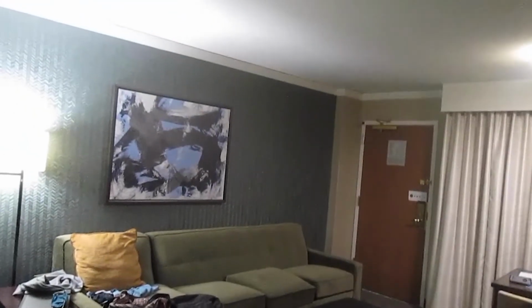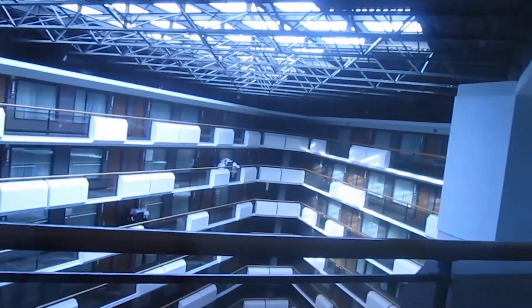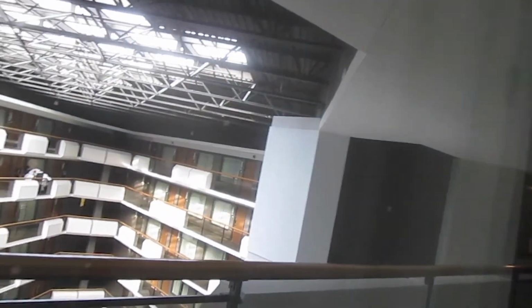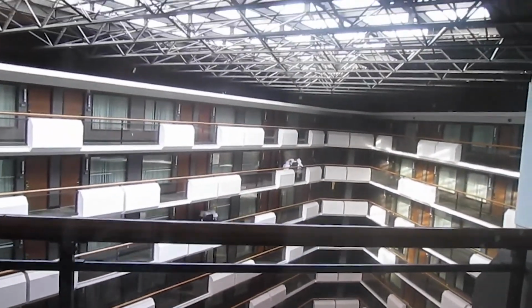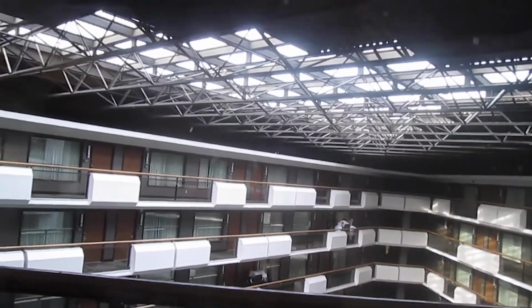All right, so now that we've seen everything, let's go ahead and take one more look around the room. So, what do you think about this hotel room? Oh, one thing I forgot to notice, you basically have the same view into the hotel atrium as from the door to the hotel room. And over here you can see one of the housekeepers fixing the room up.